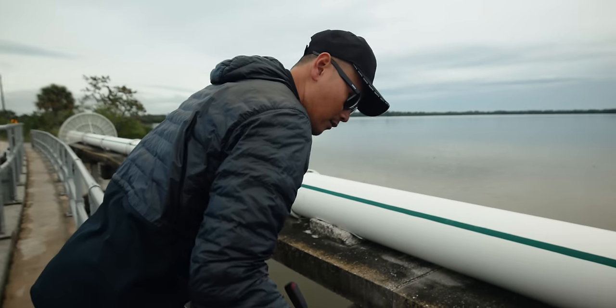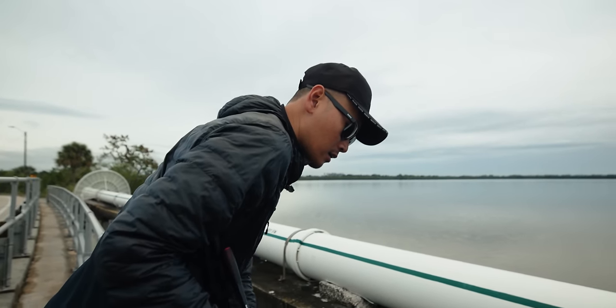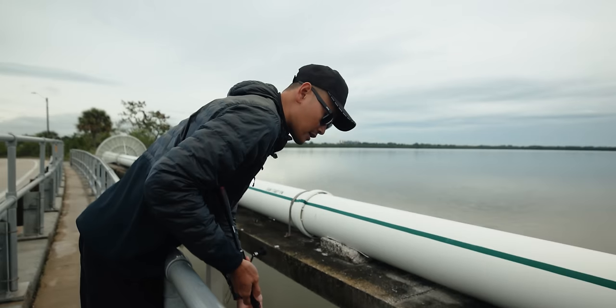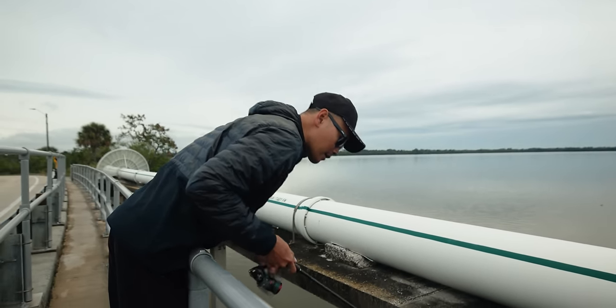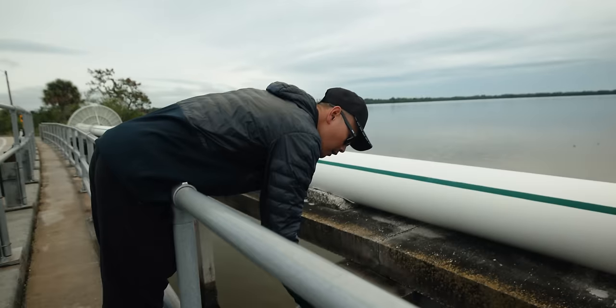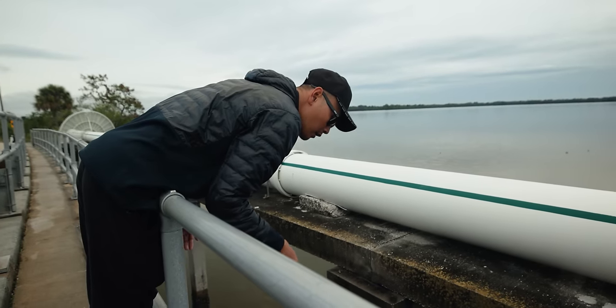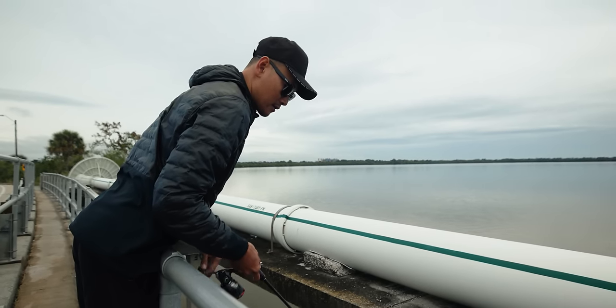Big one, oh my God, look at that one. No, he didn't see it, he didn't see it. Oh, he swam towards it. He swam toward it. He ate it. He ate it. Big. Look at this one.